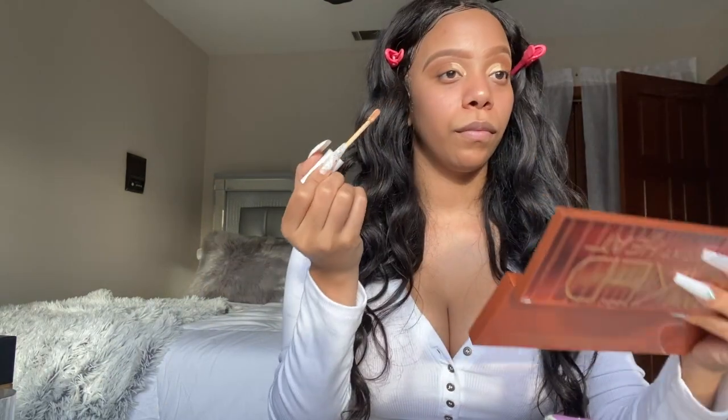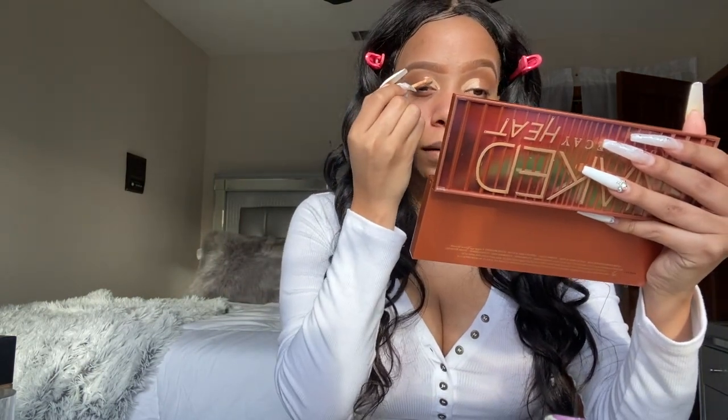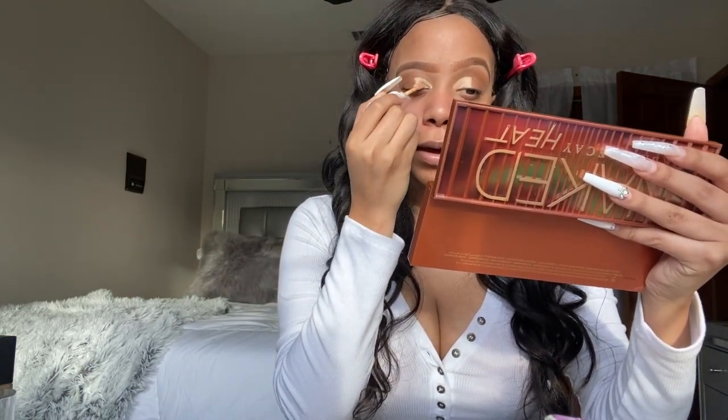It takes focus when you're doing a cut crease. I hope you guys can see what I'm doing. I really love filming on my phone. I feel like I can see myself more.